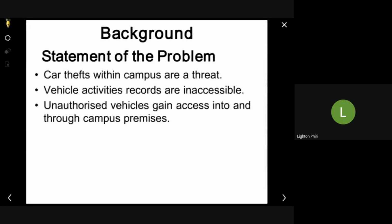Now, besides the hypothesis that I've just given a hint of, there was a survey that was carried out. Now, this survey was trying to bring out the actual problem that was existing in as far as the admittance of vehicles into and outside the university, as well as admittance of vehicles into the car parking areas. So now, the survey revealed the following. One, car theft within campus. Some really expressed fear that their vehicles are not safe. And some actually did reveal that some vehicles were actually stolen within the campus premises.